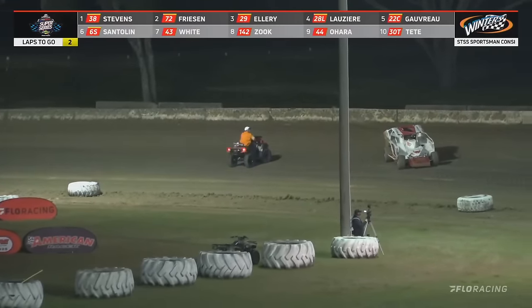Ellery, then Lozier, then Santillan, and Mike White under fire from Gouvreau down in turns one and two. Battle now. Gouvreau battling on the comeback trail with Michael White. Here comes Friesen, one last attempt for the win. It'll be Kevin Stevens taking the checker over Friesen, Ellery, Lozier, Santillan, and Gouvreau.